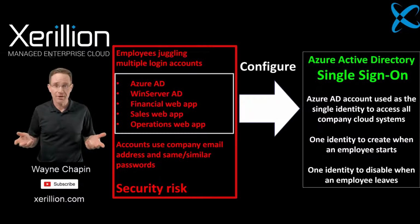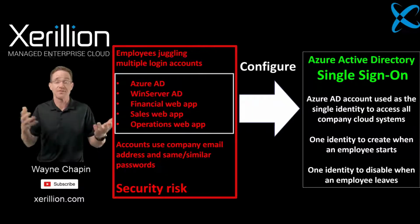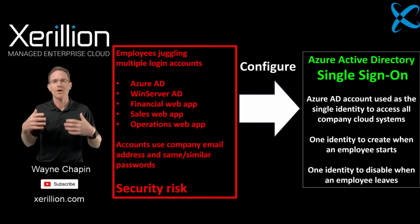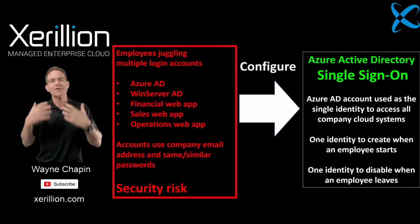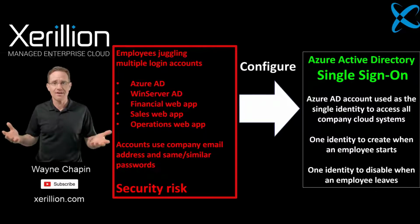Most companies have many different user accounts to manage, administer, and secure for each employee. There's an Azure Active Directory account, a local Windows Server Active Directory account. There are additional accounts to access on-premise software for sales, finance, and operations, and additional accounts for third-party websites, also usually for sales, finance, and operations. Maybe even another account for the VPN. So onboarding an employee requires setting up multiple accounts. Offboarding an employee requires tracking multiple accounts and disabling them. And forgetting to disable an account when an employee leaves is a security concern.